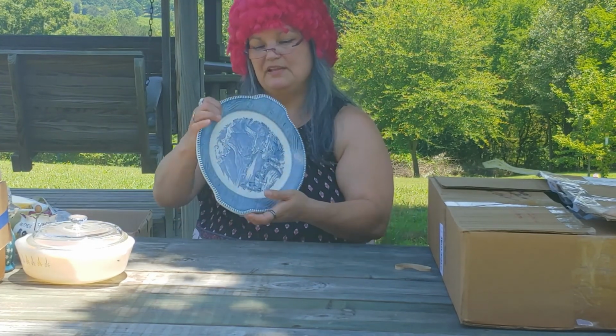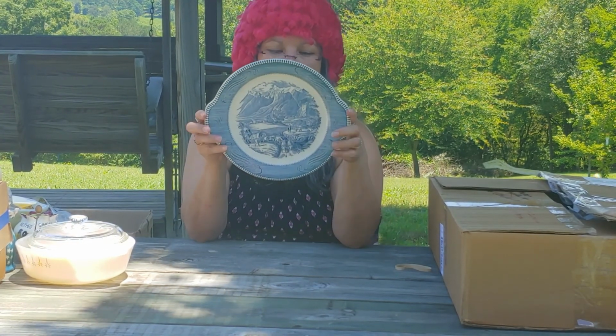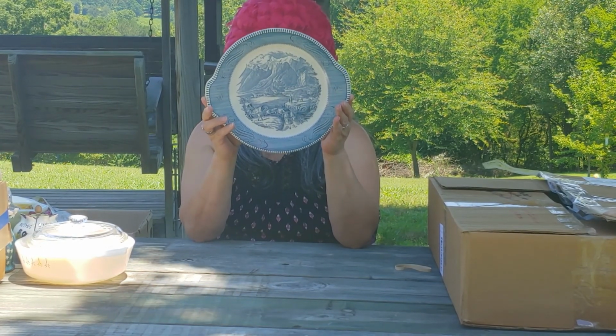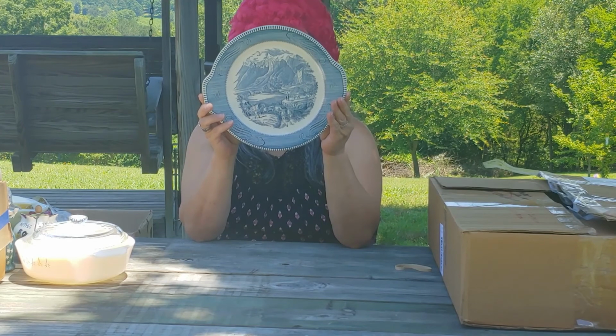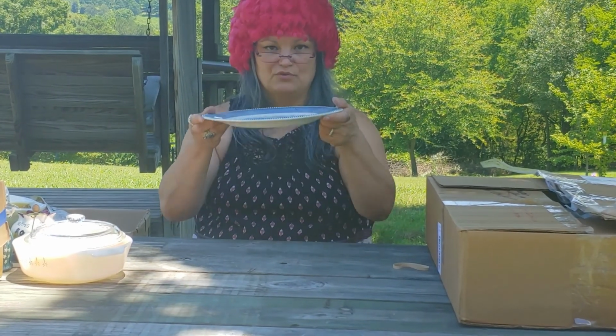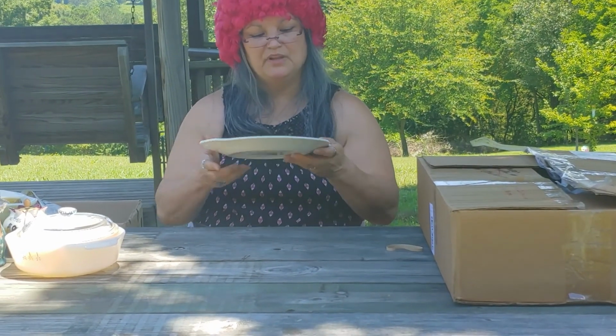All right, we have this plate here. Currier and Ives, the Rocky Mountains, underglaze print by Royal, made in USA. I do like that it has these handles on here. So of course it's either a serving plate, maybe a cake plate.